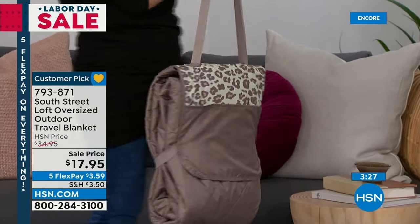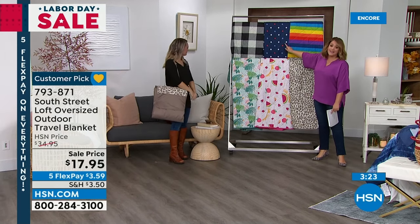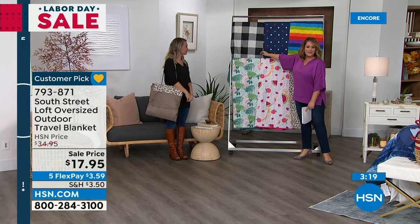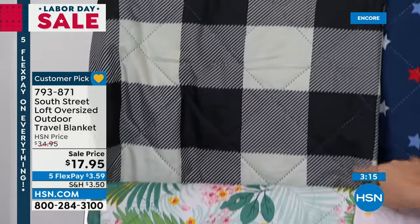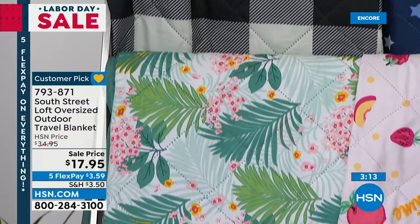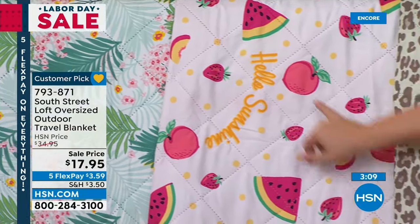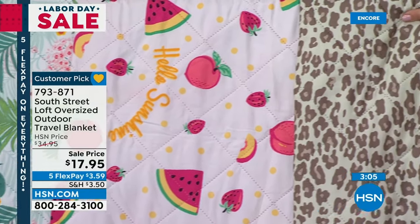Let's do the colors again. We've got the rainbow available for you. We also have Americana, and that one will be the next to go. Here's your, I love this one. This one feels classic to me. Looks like a picnic. That's your white buffalo check. Here's your palm. Your watermelons are not just watermelons. If I were the other fruit, I'd be offended because you got juicy peaches and strawberries too. And then we also have the leopard print.